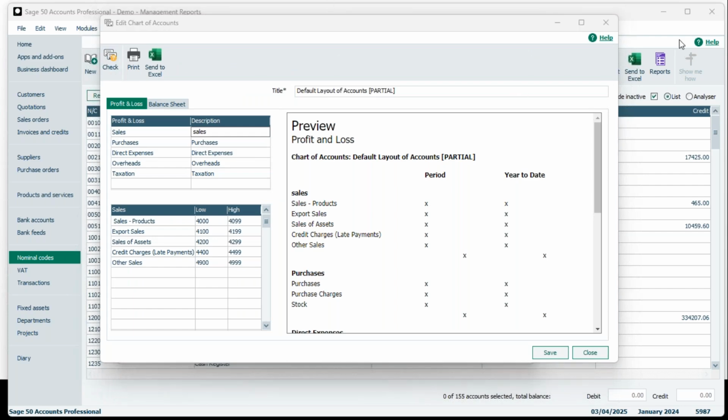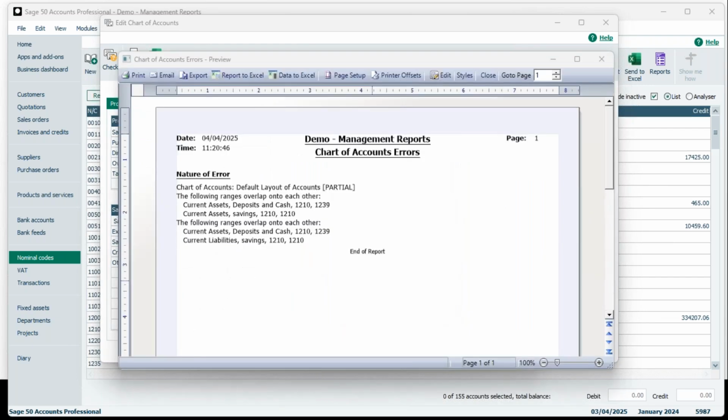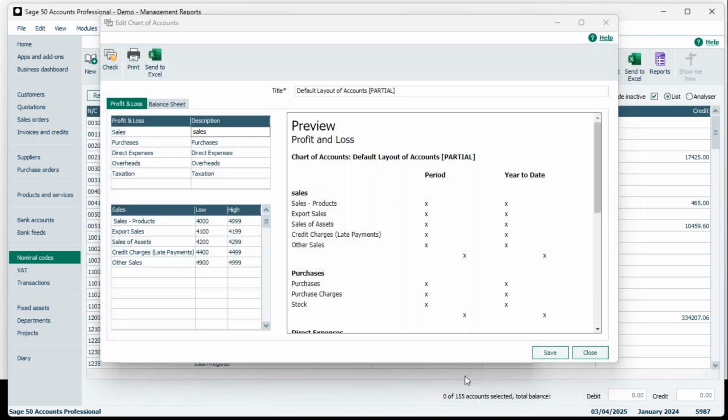Now, if you've got no errors, that's great. It will pop up to say there are no errors in this chart of accounts. But like me, I've got the option for preview, and that just means we can actually do a printout of what's causing this. So I've got a couple overlapping in my particular data set. So we just need to make sure that we don't have any overlapping ranges, because they will be reported on twice. So I think 58% of you got that one right, so well done. But all of them are kind of a correct answer. So I would still give you a half mark if you ticked any of the other ones, but it was all of them.